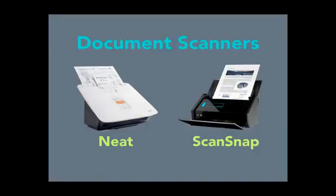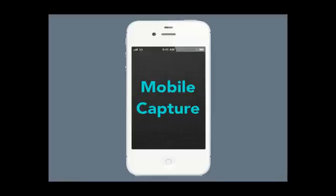This webinar is actually really good timing because just yesterday, Fujitsu released a new mobile scanner called the IX100, a little scanner that you can throw in a bag if you travel a lot or go from site to site, and that is a wireless scanner as well. Like I said, lots of different types of scanners. Happy to answer any questions on those in the question period.